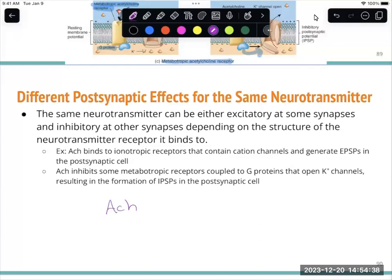But acetylcholine, as it shows here, while it causes that excitatory response at skeletal muscles, it can inhibit some of those metabotropic receptors. So it causes that cell to become more negative. Different neurotransmitters are going to cause different responses in different areas. That is where some of this will come into play, where one is more positive, one is more negative. The same neurotransmitter can cause different responses at different areas.